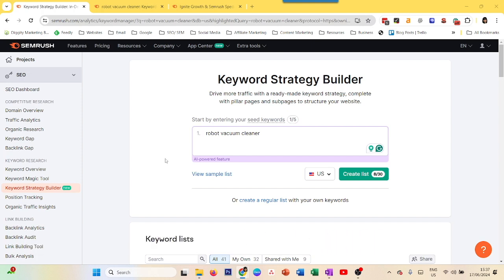But what if you didn't want to do all of that work? What if you wanted to make it super easy and simple to develop a content and keyword strategy to build authority on one specific topic? The topic here, in this case, being robot vacuum cleaner. And now I want to know what are all the subtopics that I could target and what are the keywords I could use to get more authority on this topic.